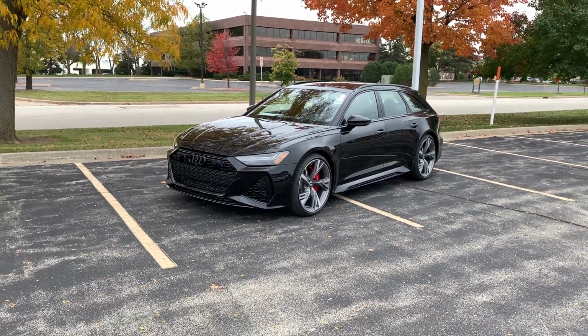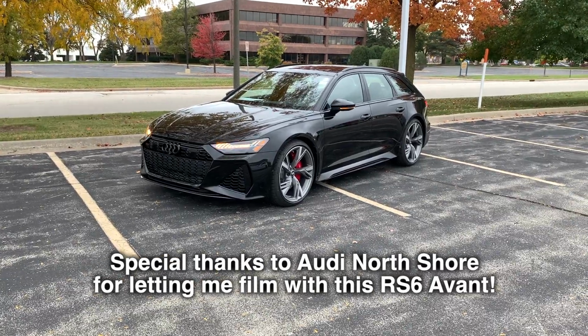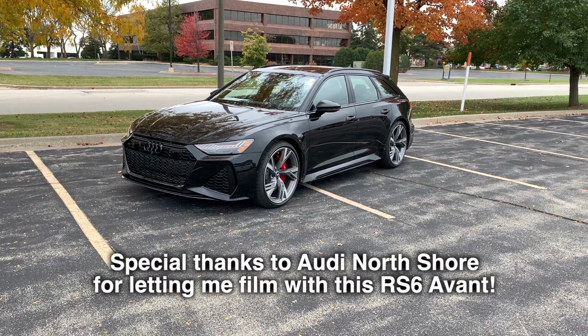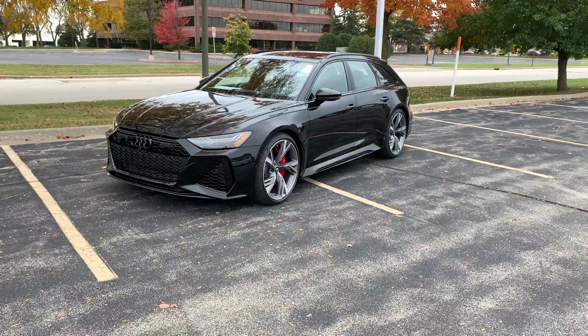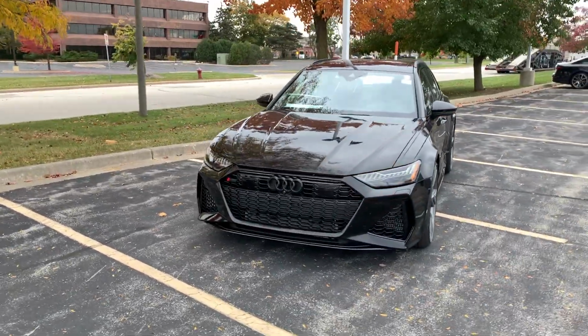So on first impressions, this car is definitely more aggressive than the E63 wagon. I've filmed with the E63 wagon. I have a video up with that. And Audi has definitely gone with a more aggressive look and less of a sleeper car, which is good and bad, depending on what you want. But I think on the whole, it looks really good.